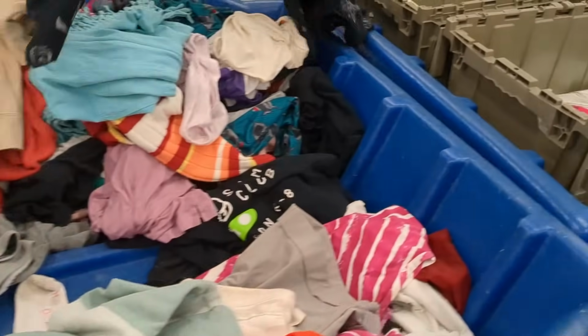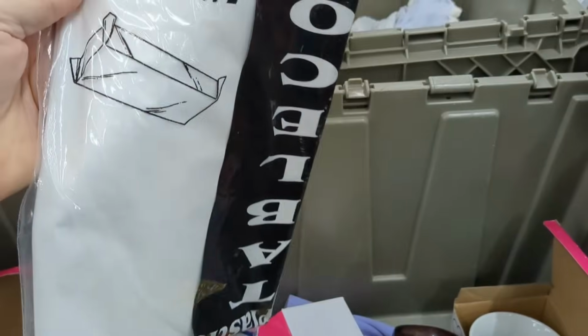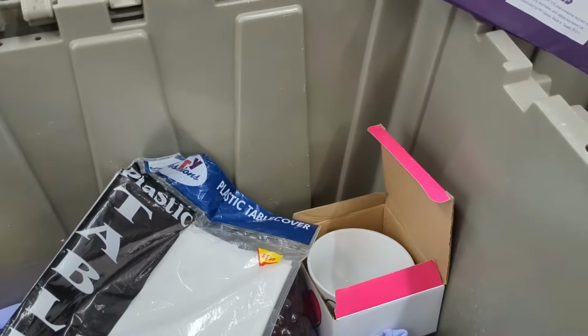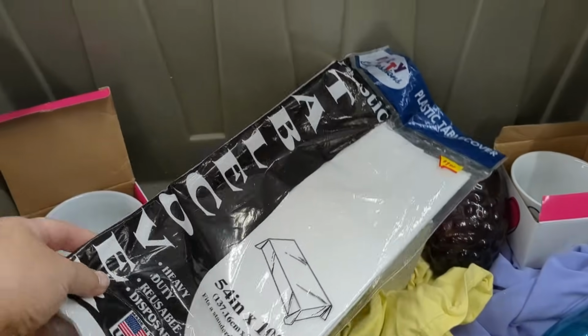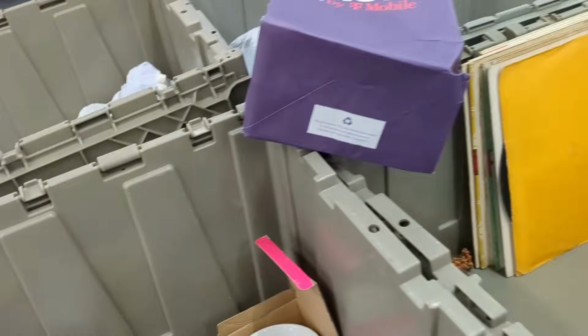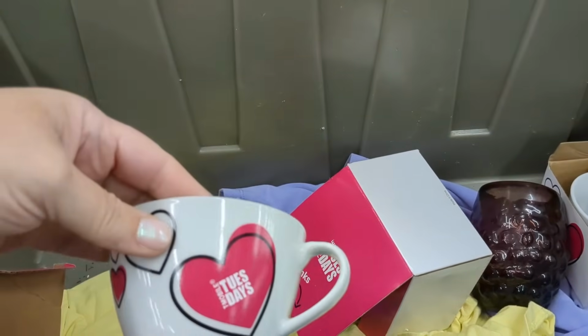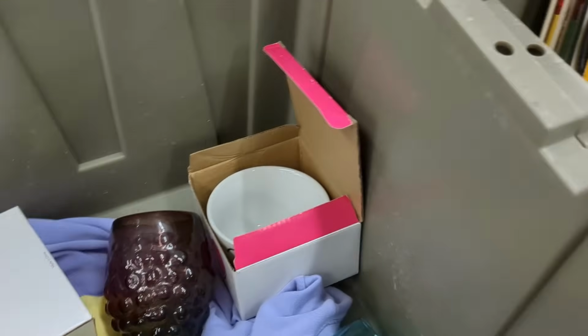Alright, so here we go. Let's start shopping for real here. This is the first bin I grabbed something out of. I always pick up disposable tablecloths or drop cloths when I find them, because when I teach my class at the library once a month, I like to bring my own drop cloths sometimes in case we're painting. I don't want to mess up public property if I can help it.